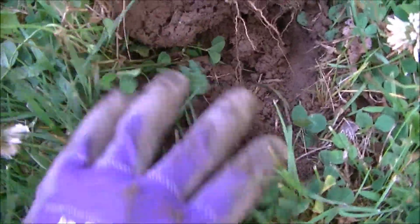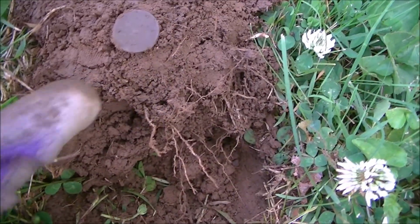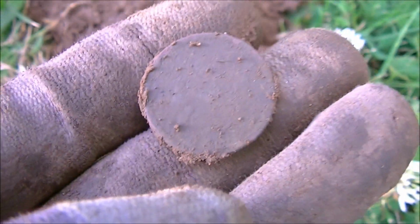Okay, I was not expecting this, filling in the hole as I talk here. This was about 4 inches down, which is actually 4 or 5 inches, which is my deepest signal here so far. Really sketchy, faint nickel signal. And I wasn't expecting this. It's actually a V nickel. That is incredible. I got the nickel trifecta.